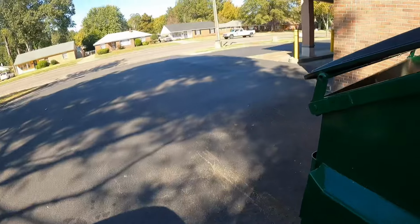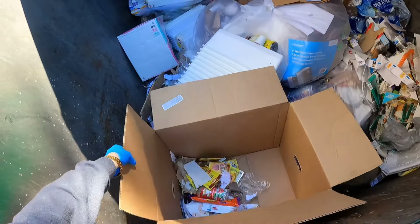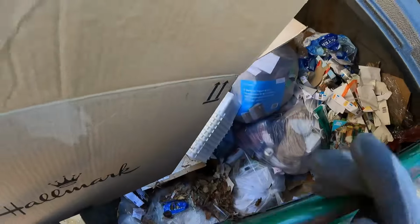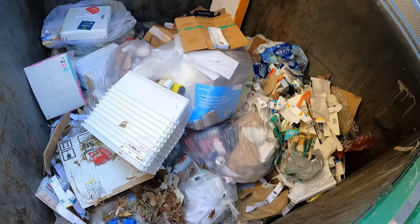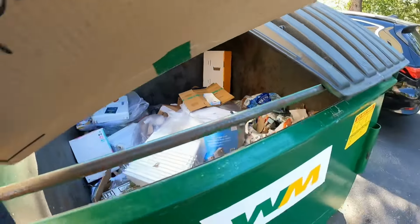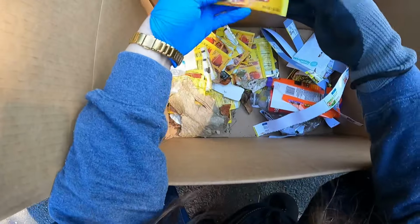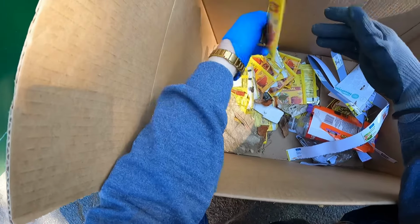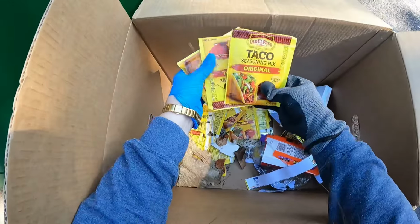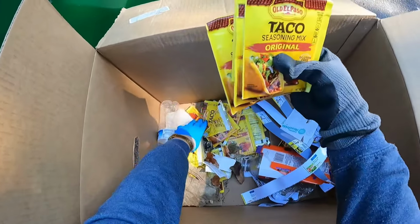Hey everybody, we pulled up to this Walgreens and I happened looking here. We got some taco seasoning. What else we got? Oh, look like nothing else in there. So we're going to take, let's see. November 16, 2024.